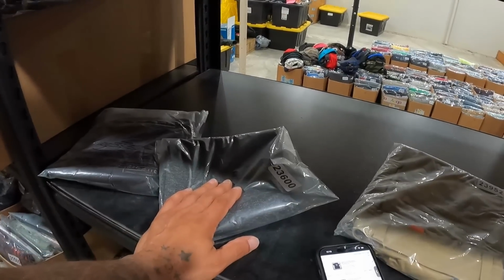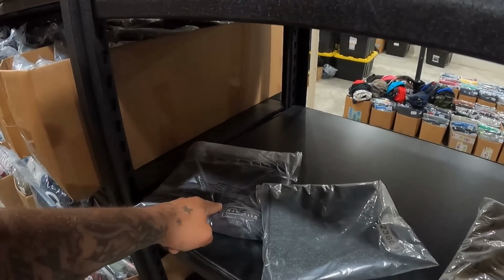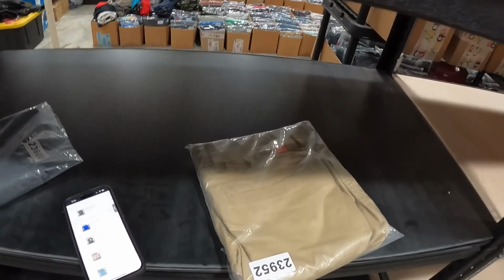Dairy Queen shirt sold for $9. The Rip Curl shirt sold for $12.15. Rip Curl's 2XL, and this is a men's medium. Then I got this pair of Nike Dry Fit shorts sold for $13.50. That is a pair of men's 34.